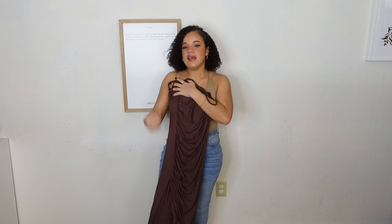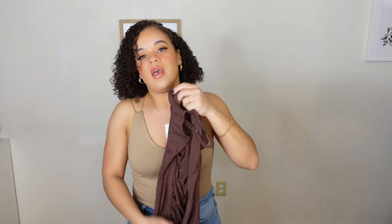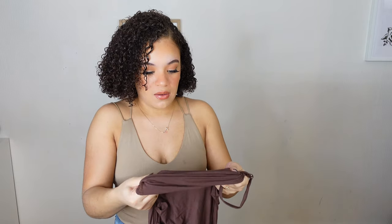It's brown, has a slit here to allow you to show some leg. It is ruched all going down the dress, and it is a square neckline. This feels extremely thin, extremely thin. So honestly, I don't love the quality on this one.